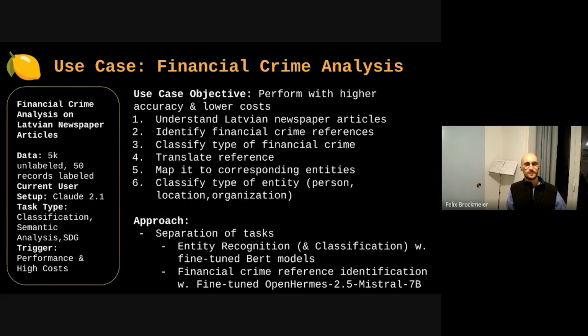So regarding the financial crime use case, the objective of this use case I already mentioned. They want to have higher accuracy, and they also want to lower the cost, because they're using Claude 2.1 and it's super expensive to run. And that's why we took on this use case, because we saw great potential in first of all improving the accuracy and also lowering the costs. The biggest challenge is that we can't work with the current setup of prompts that were defined, because the prompt is way too complex. That's what I already mentioned, that you have to separate the different tasks that are handled by the existing prompt.